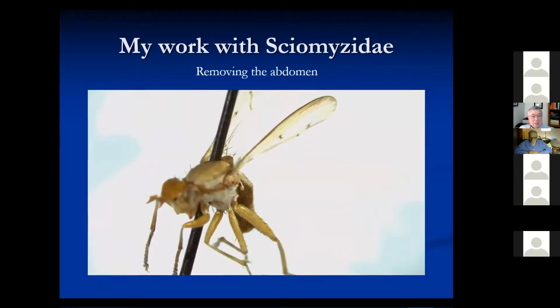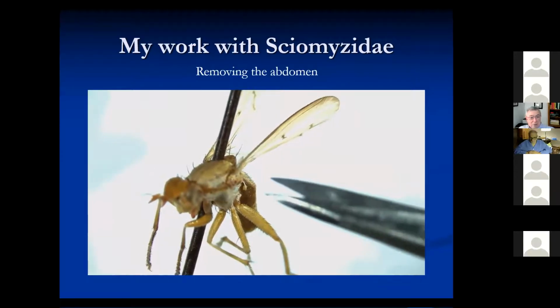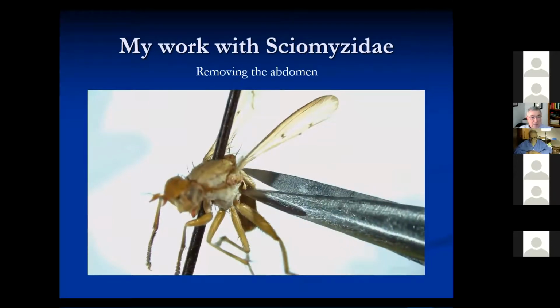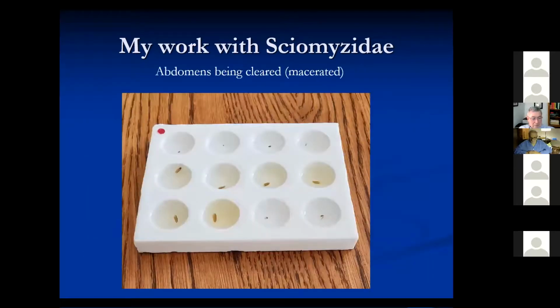Or especially on specimens that are pointed or with minuten pins, you can take a tiny pair of iris scissors and clip it off. What do you do with it next? Well, you carefully arrange the abdomens in these little spot dishes. Each one contains some distilled water and either lactic acid, or a pellet of potassium or sodium hydroxide, and you leave it there overnight or longer.